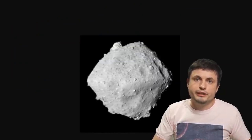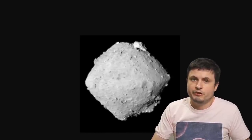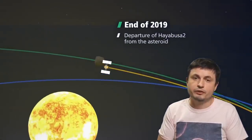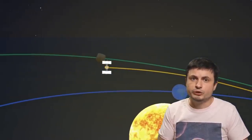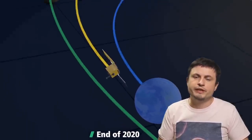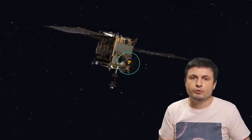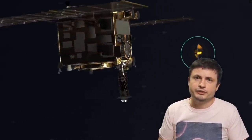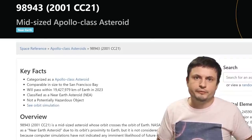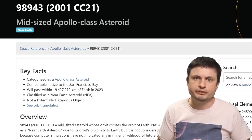But going back to the Hayabusa 2 mission, as I mentioned, it's not really finished yet. As a matter of fact, it's technically not even halfway done yet. Because the next part of the mission that just began will take it to 2 other asteroids. But we're probably not going to be retrieving any more samples from them, simply because there's just not enough fuel for everything. The first asteroid it's going to be visiting is a relatively large Apollo asteroid known as 2001 CC21. It's about 9 kilometers in diameter.